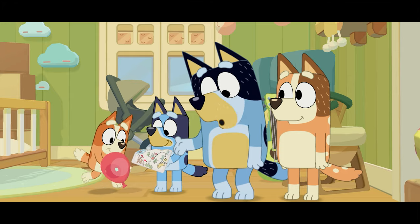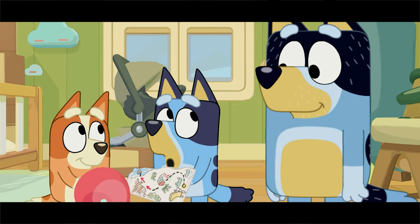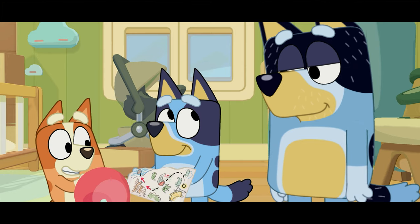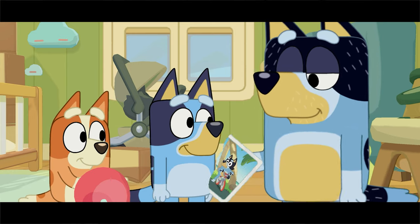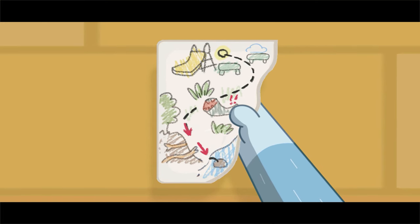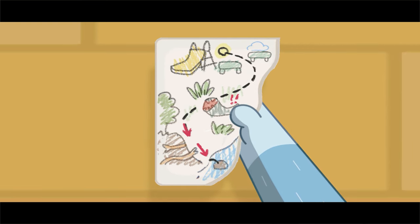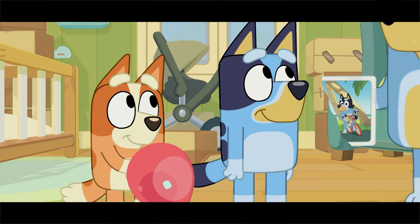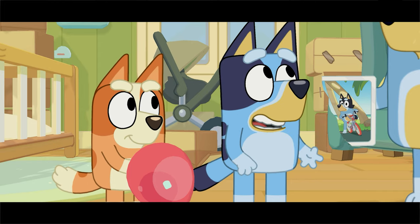Hey, that's a picture of me when I was a kid. In the olden days. You mean the 80s? Yeah. What's that drawing on the back? Ah, no way. I'd forgotten about this. When we were kids, your Uncle Stripe, Uncle Rad and I buried some treasure and we drew this map so we could find it again. It's a treasure map. Ooh, treasure. Can we go find it?